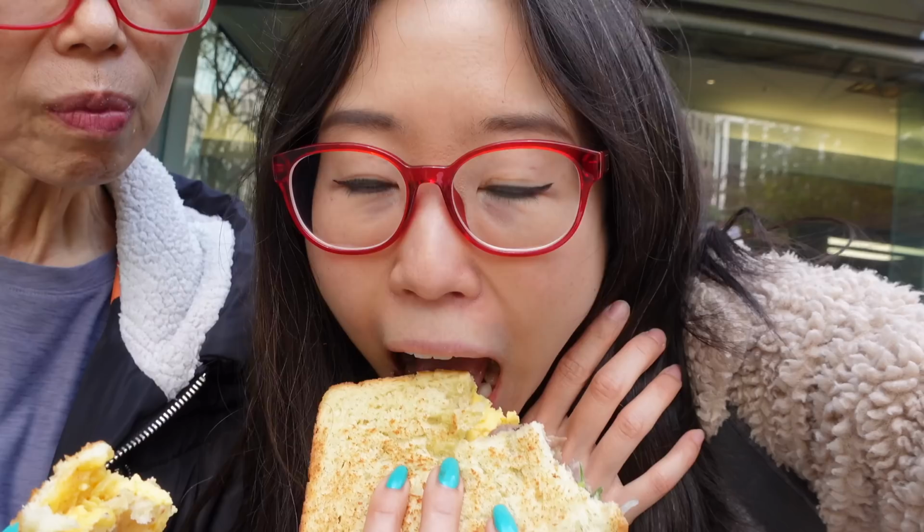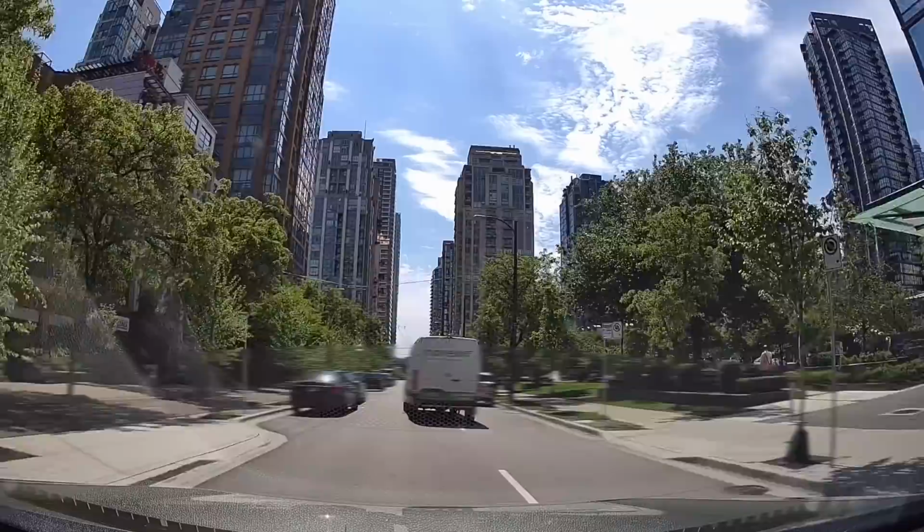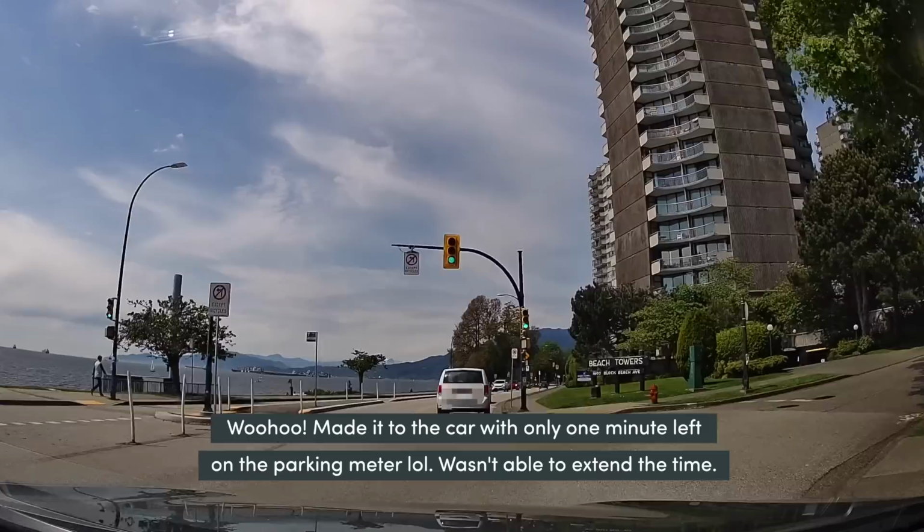More food options as we head back to the car. With only 16 minutes left on the parking meter, we jogged most of the way and rested at stoplights. Made it to the car on time before getting a ticket. Now we head west towards English Bay Beach.